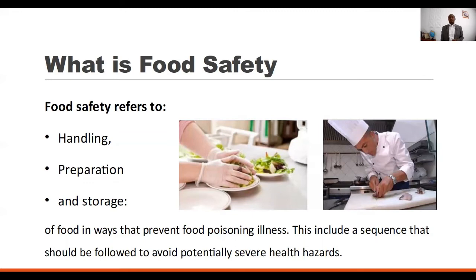The handling of the food. How do you handle food? Do you handle food with care? Are your hands clean in order for you to wash, to handle food? The way you prepare food, are you taking every necessary precaution to make sure that the food is not contaminated while you are preparing it?